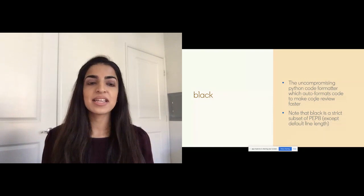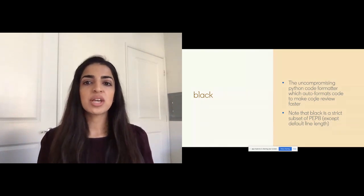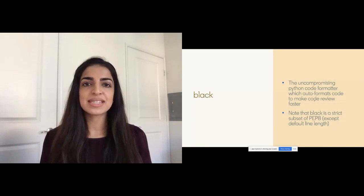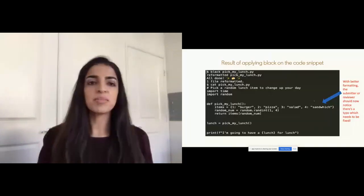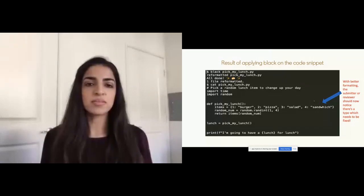The one that I really like is using Black, which helps to auto-format code to make code review more efficient. One thing to note is that Black is a strict subset of PEP 8, which means that there are some rules in PEP 8 and Black that they differ on. One simple example is line length. In PEP 8, the default line length is 79 characters, and Black is 88. Example. And you just apply Black on the script that we just wrote.